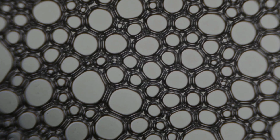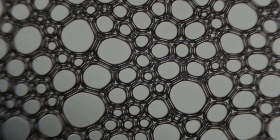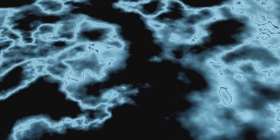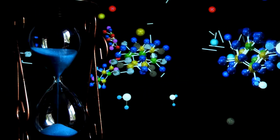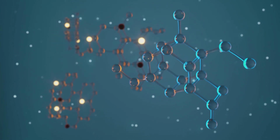Now imagine a world in miniature where particles, molecules, even cells are compelled to assemble into intricate structures. What are these unseen hands that guide this dance? Let's delve into the forces that drive self-assembly. At the heart of self-assembly are the forces that dictate the interactions between particles.